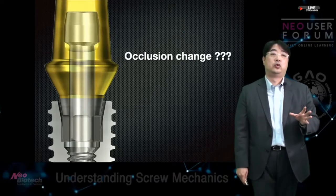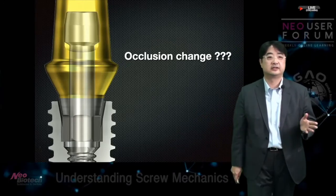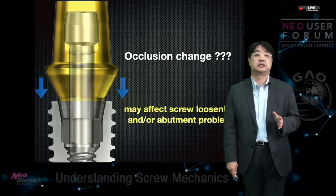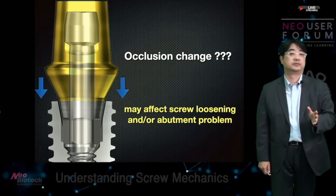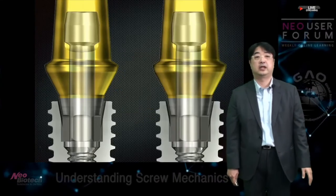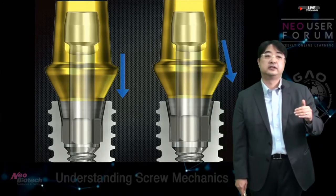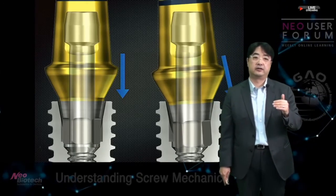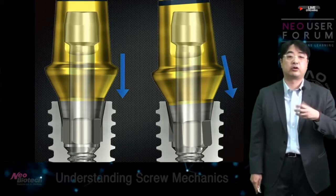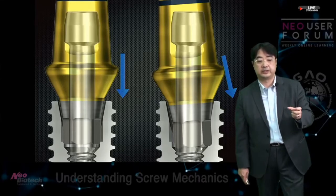Okay, so what's going to happen if the abutment sinks down? Is it going to change the occlusion? Well, maybe, but most of the time it's going to lead to abutment problems, such as abutment screw loosening, screw fracture or abutment fracture, okay? But does it only happen vertically? Sometimes it's going to be oblique, right? So that's what we have to think about when we talk about vertical displacement of the abutment.